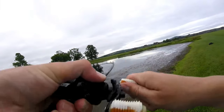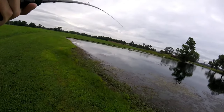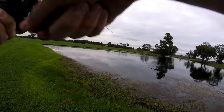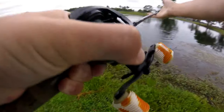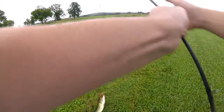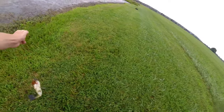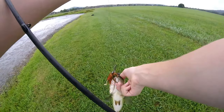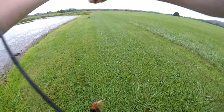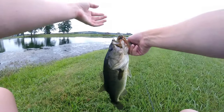Oh, we got one. We got another fish. Oh yeah. Haven't seen this one yet. This one feels like a good one too. Oh yeah. Oh my gosh, guys. Wow. That's like another 2.5-pounder. Check that one out. Wow. Absolutely smoked the chatterbait.